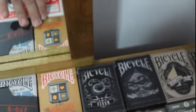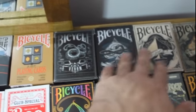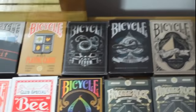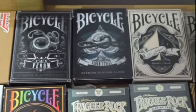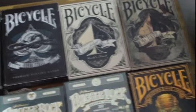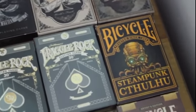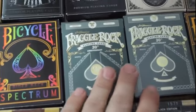More of those coming too in the near future. We got Bicycle Venom. These are all from Alakazam now. Bicycle Venom, Venom Strike. And Dr. Jekyll and Mr. Hyde. Then you got Steampunk, Cthulhu. I got one more of those coming, and some other ones from that same guy. Fraggle Rock, open and sealed.